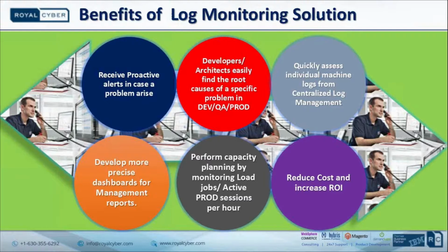Then developers or architects can find the root cause of a specific problem in any of their environments. It may be dev, QA, or prod. They can quickly access an individual machine's logs from centralized log management. So it means they don't need to log into each production machine and check it individually. This adds to the security of your whole environment.